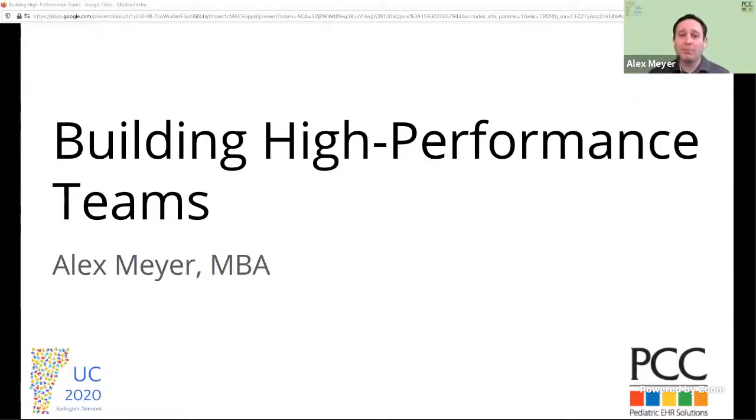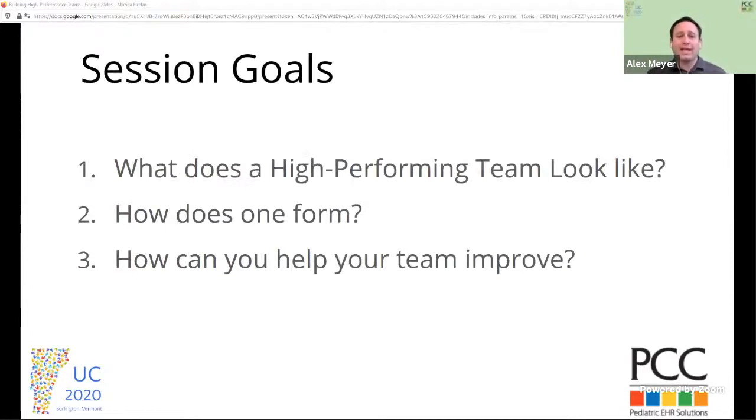Today we are talking about building high performance teams and what those look like and what that means. Our goal today, we're going to talk a bit about what a high performing team looks like. We're even going to start a little bit behind that on what is a team anyway and why you want them. We're going to talk about how you form high performance teams and what's involved in doing that. And then we're going to talk about how you can help your team improve, and particularly a technique I've used in teams in the past to drive team improvement, process improvement, all wrapped in one, that I found super helpful and super useful in the past. So we'll take you through what that looks like and how you can implement that with your teams and in your practice.